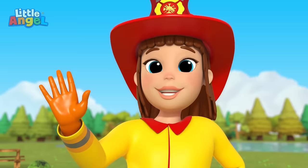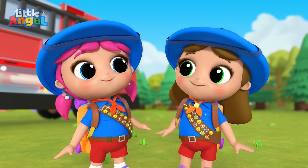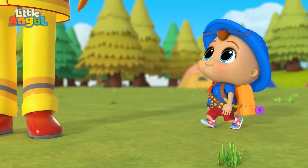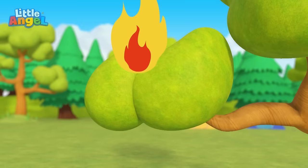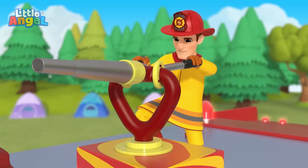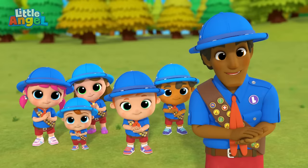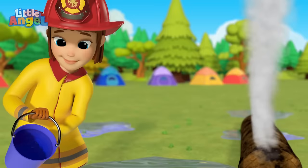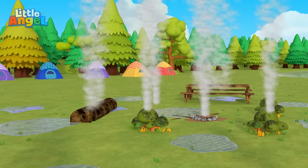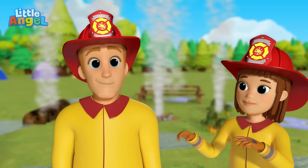We've got the fire under control, friends. You're safe now. Fire's out, friends. Remember, always stay back from the campfire and keep all objects out of the way of the flames. Yeah, that way you can enjoy the campfire safely.